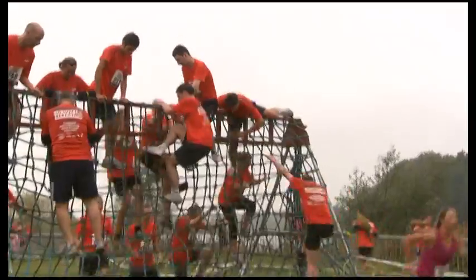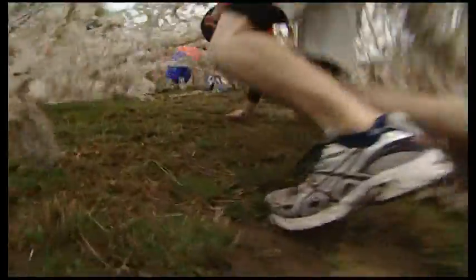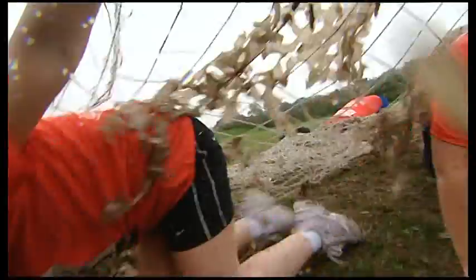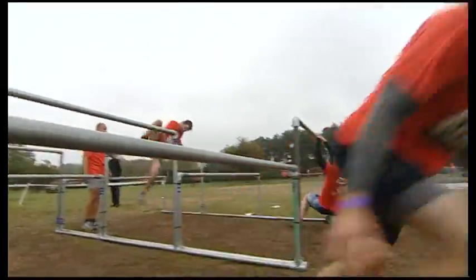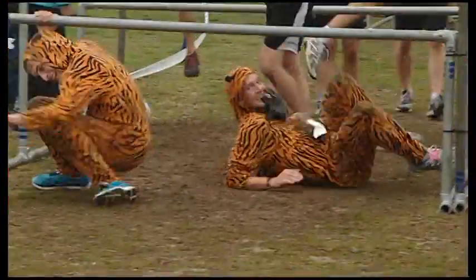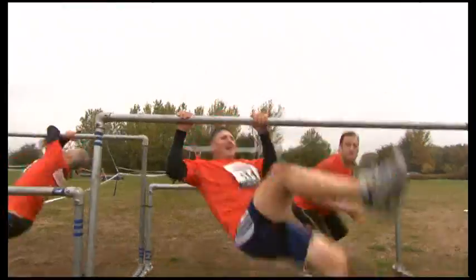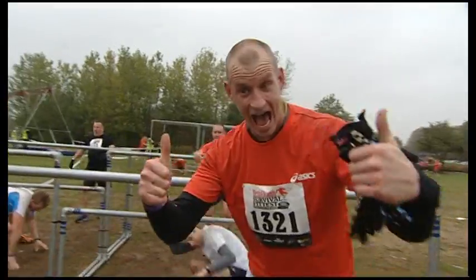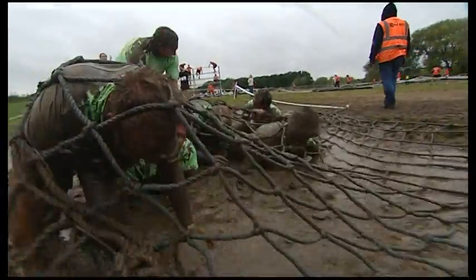Meanwhile, they're still pouring over the netting, and some haven't quite got the technique. A little bit of rough and tumble here, but it really is being done with a great spirit, this. Some of them just make it look so easy. Wasn't exactly the cat's whiskers for those boys, but they're still smiling. And good to see those bow ties are still firmly in place. I think some of these guys actually like getting a bit dirty.